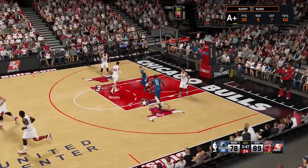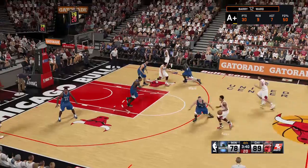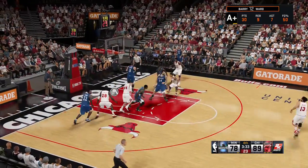Well, this is how you completely rattle an opponent's rhythm. Yeah, such terrific on-the-ball defense to trigger the transition opportunity. And it wasn't just the tough D, it was the exclamation point they put on the fast break with the slam. And it's Butler missing.